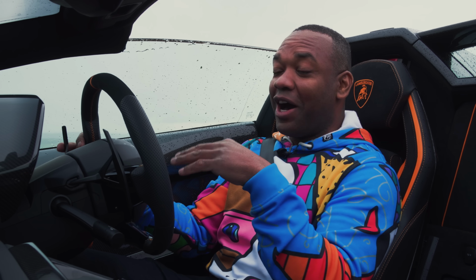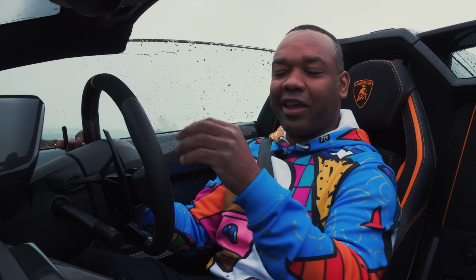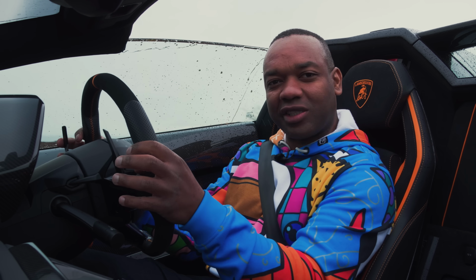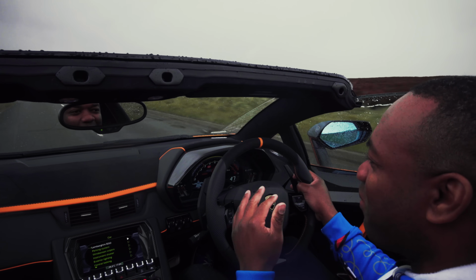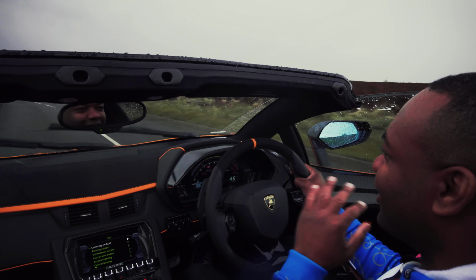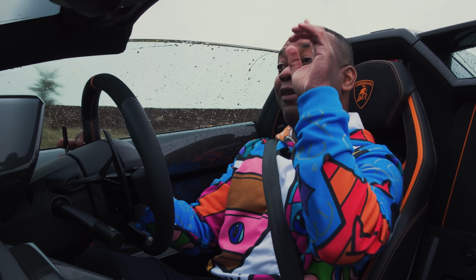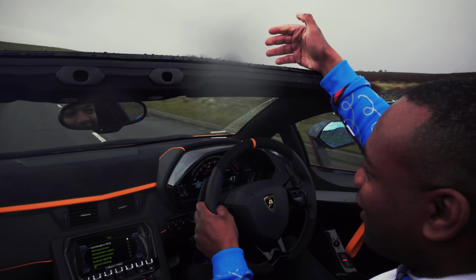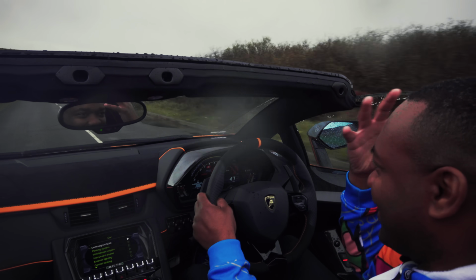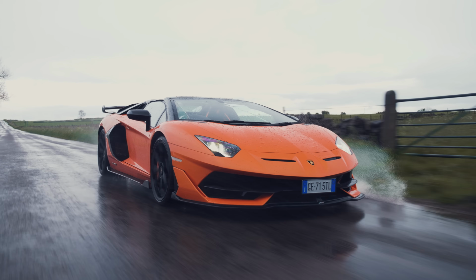These seats are horrendously uncomfortable. I think they're made from Alcantara and rocks. Also, the driving position is a total nightmare. If you're over 6'1", don't bother trying to drive this car. Your head will touch the ceiling, and without the roof, your head actually sticks out above the windscreen. So the top of your face is just freezing the whole time, especially in weather like this.